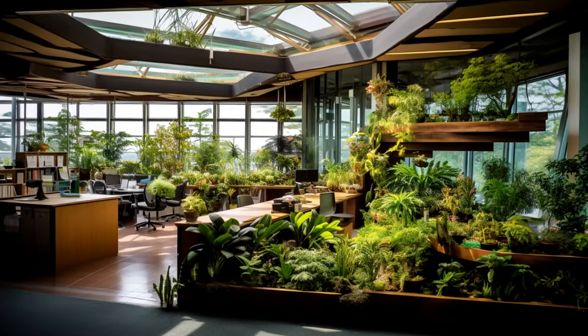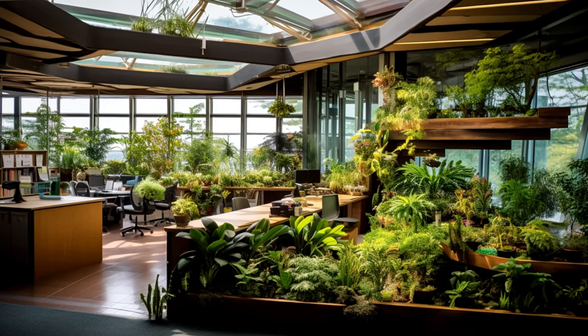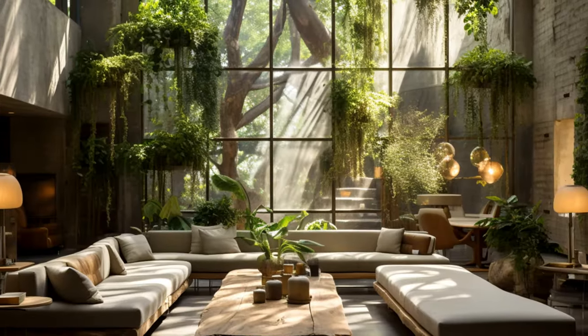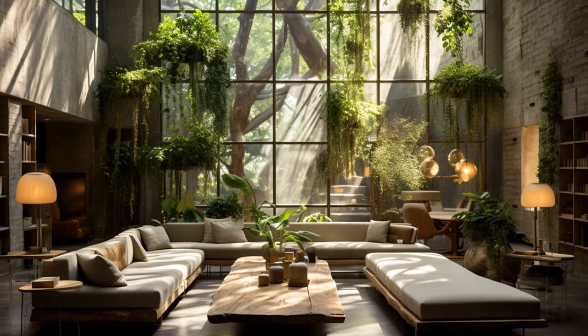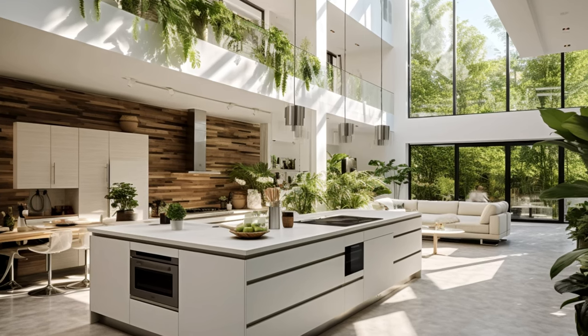A key principle of biophilic design is maximizing the presence of natural light. Discover the strategic placement of windows, skylights, and glass walls that invite sunlight to dance across the interiors. Explore how architects and designers harness the dynamic interplay of light and shadow, creating spaces that evolve with the passage of the day, mimicking the ever-changing patterns found in nature.